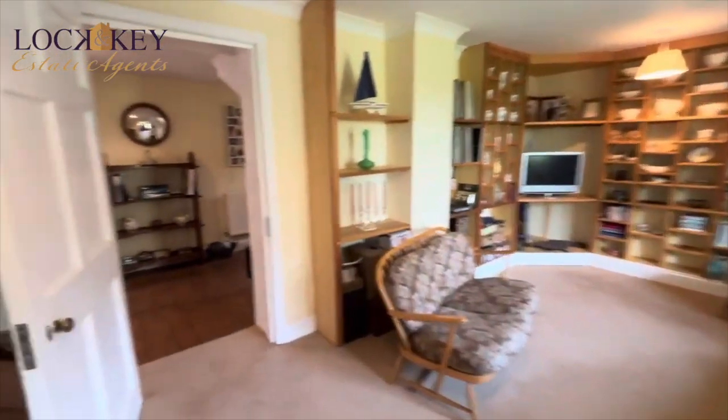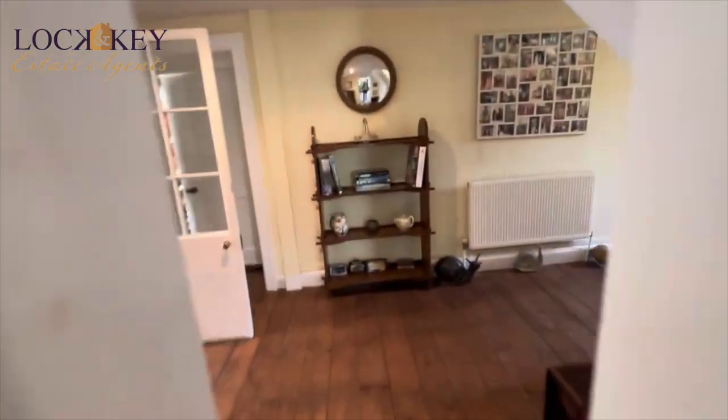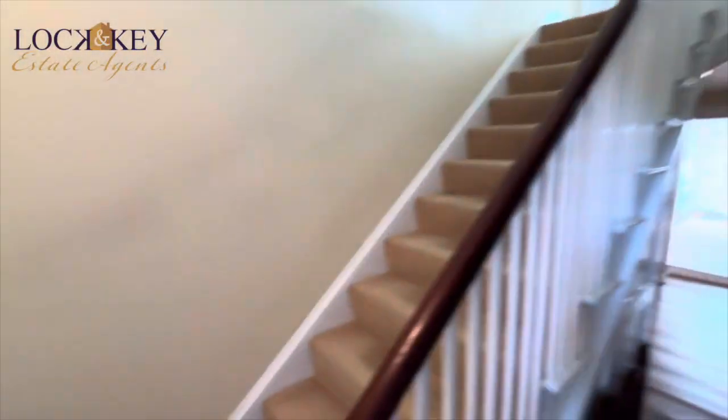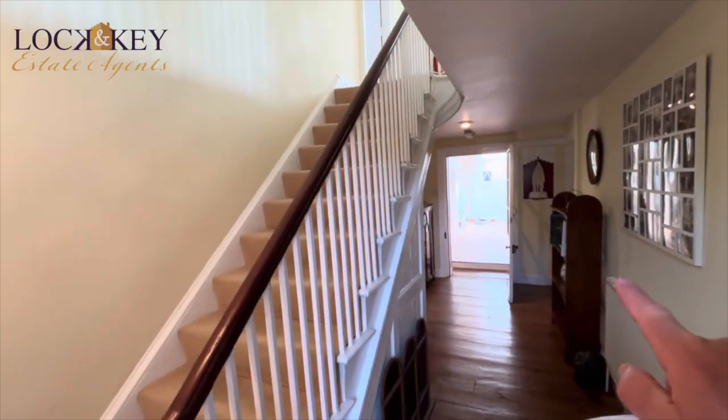So just coming back through the family room, back into this hallway. You notice there was a staircase. I'm just going to show you this staircase again before I go into another room. But that takes you up to 1 level, and there's another further staircase down there as well. But let's open up this door.